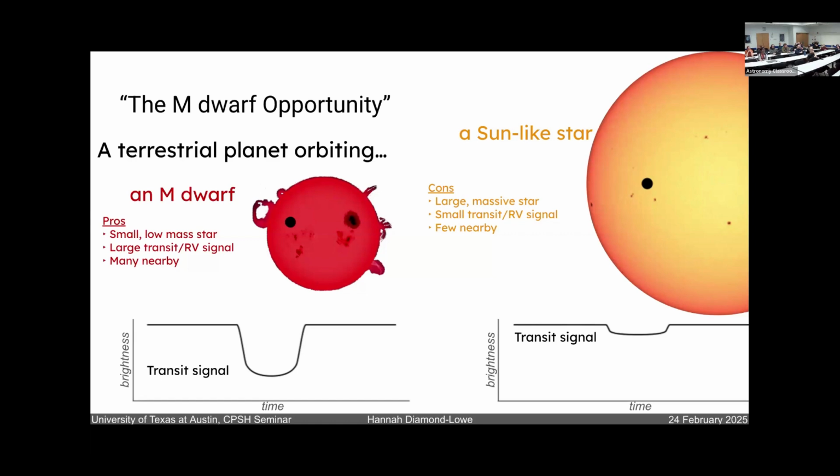So for example, if you look at the bottom with a transit signal, this is just illustrative, but what looks like a pretty significant detectable transit signal around an M star is going to get way, way smaller around a G star. There's also a few other advantages, which is actually M dwarfs are incredibly numerous in the stellar neighborhood. So if you're waiting for that really nice alignment for the planet to pass in front of the star, from our perspective, you just get more chances, just statistics. There's fewer nearby G stars, so your detection probability goes down.